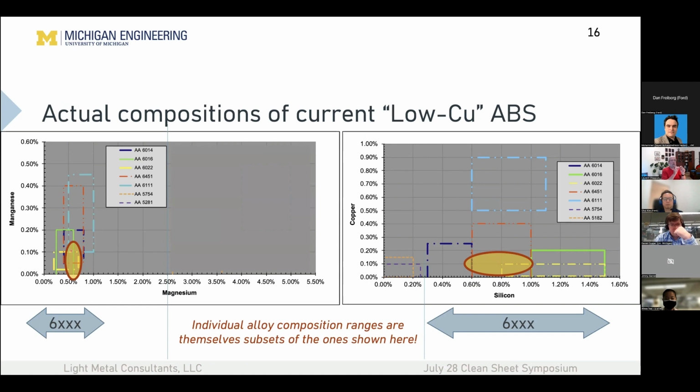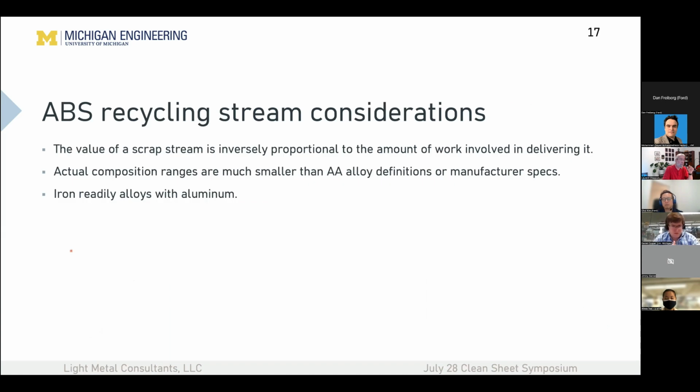So if you're trying to sell metal, a scrap stream, to a particular aluminum sheet supplier, and you're hoping that your scrap stream can be used directly, you'll have to be very much tighter than, or at least as good as, that, and maybe even tighter.